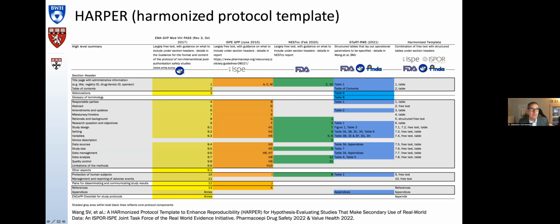So this is the European Medicine Protocol. This is the Professional Society. This is FDA. And START RWE. And at the end here, you see this harmonized study template that's covering all the different aspects that you see in the very first column here, in a mix of structured information in tables and free text information. And this seems to become binding in the European Medicines Agency. We have to see how this fares with the other agencies.